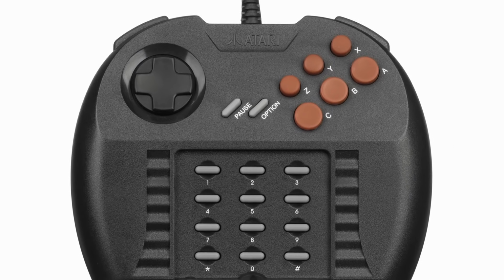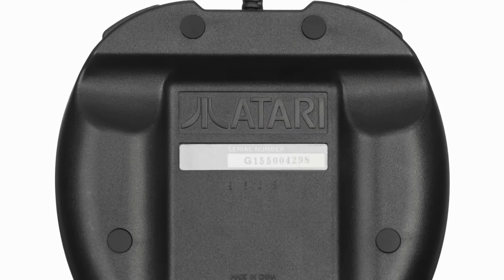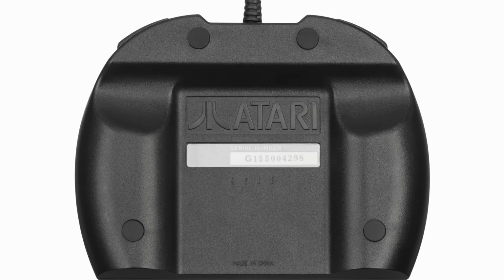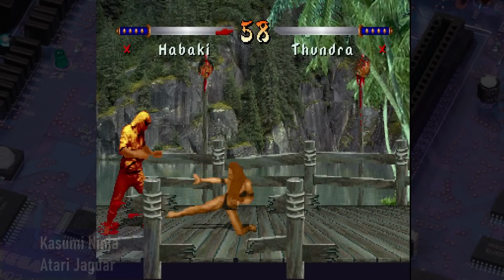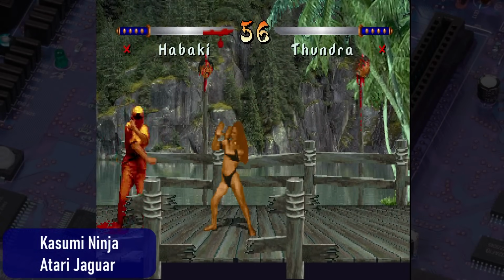Now I get that Atari was trying to do something different with the original Jaguar controller and harken back to older systems like the Atari 5200, ColecoVision, and Intellivision, but as I see it, there was a reason that design didn't continue past the early era of gaming. The keypads were never comfortable to use on those older systems, and neither is the one on the Jaguar.